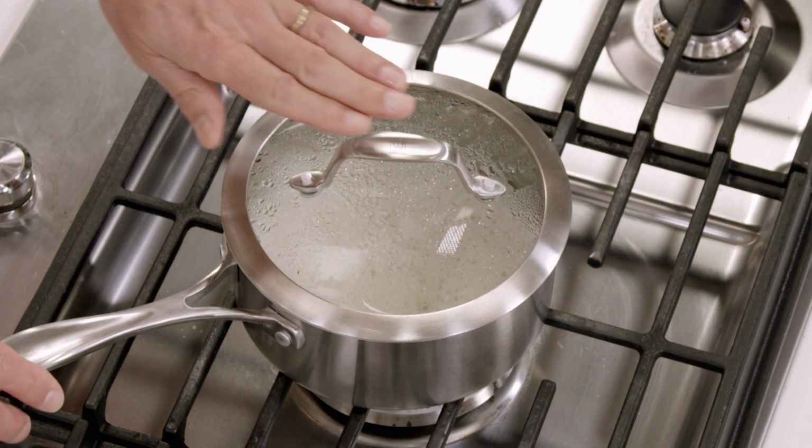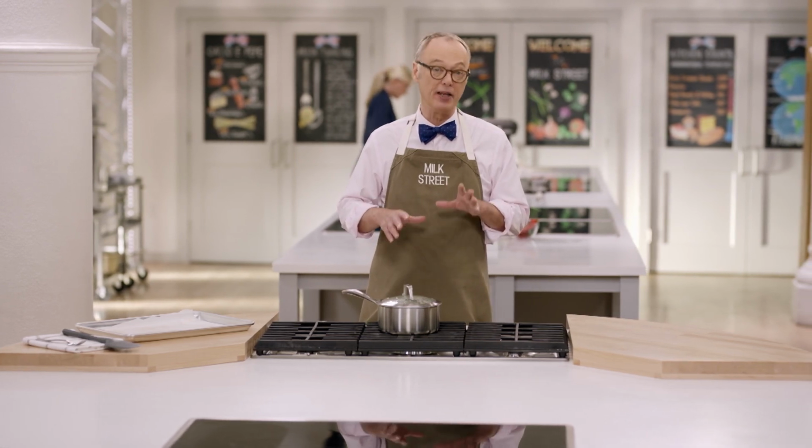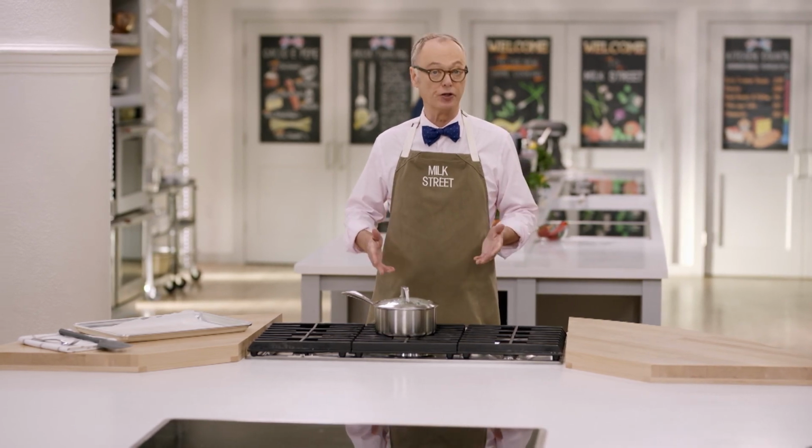Get that started, obviously, in a saucepan. Once it starts to simmer, bring it down to medium-low. Actually, I use pretty much a low heat at that time. Cover it and let it cook for about 15 minutes till it's done. There's no more water at the bottom. Take it off the heat, let it sit 10 minutes, and you're good to go.